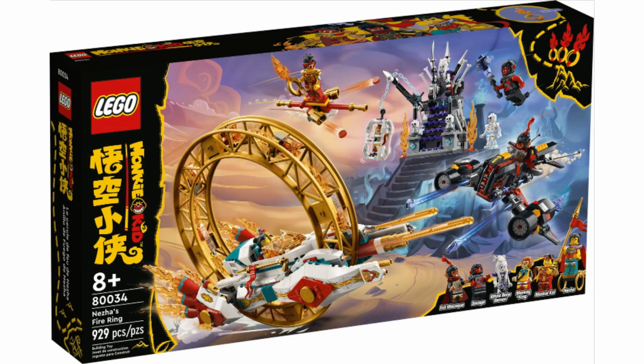Okay, on to number 1 in this list, and the set that has increased the most in value by over 40%, and it is set 80034 Nez's Fire Ring. This is an inconspicuous Monkey Kid set. I haven't even heard of this set. Monkey Kid isn't a theme that I follow that closely. But it retailed for £69.99 here in the UK, and it's now worth just under £100.